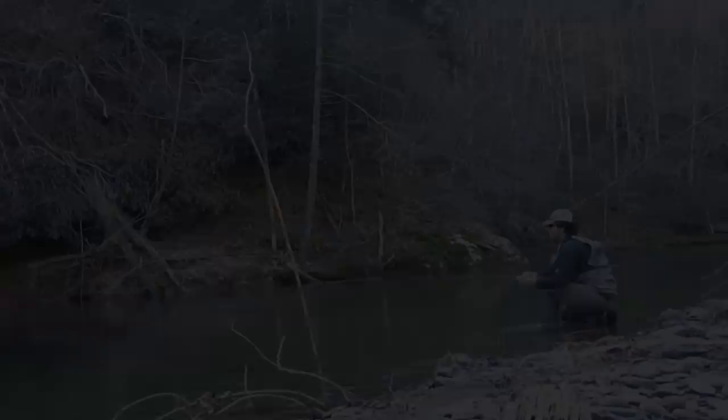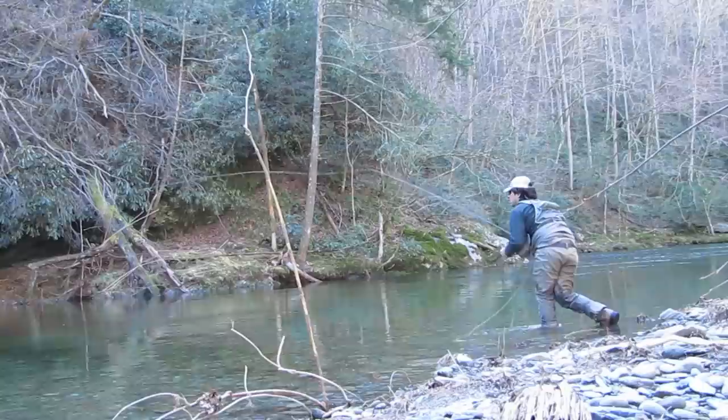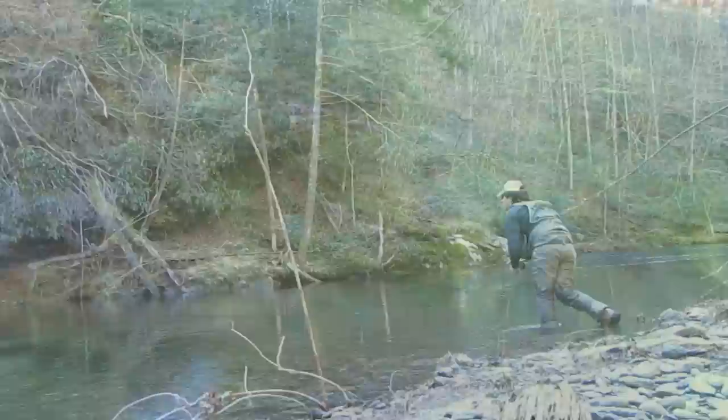Wild trout in slow, slick pools are easy to spook, so it's important to keep a low profile and stay out of the water as much as possible. Trout will position themselves so the hatching blue quills drift right to them.